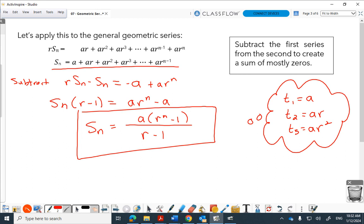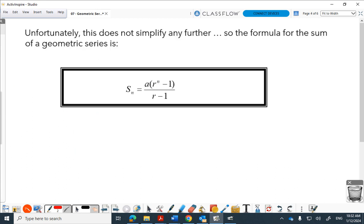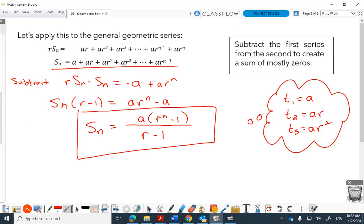So here's example 2. That's as good as we can do. History's told us that's as good as we can do. It's not quite as nice as some of the other formulas, but it's not bad. Nathan, question. Would R be equal to D then? Would it be the common ratio? Still the common ratio. Yes, good.